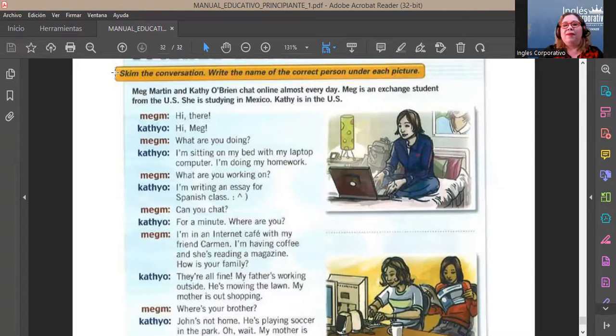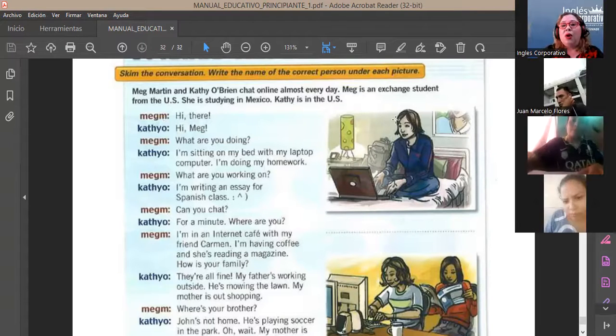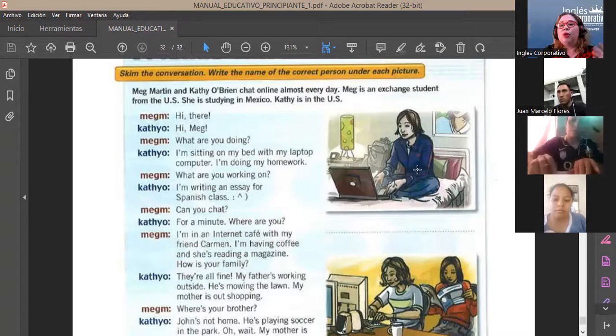Thank you very much. A ver, ¿qué es lo que quiere decir ahí esas instrucciones? Skim the conversation. Vamos a ver así a simple vista. Skim, ¿ok? Vamos a elegir así rapidito sin leer todo, ¿ok? Y vamos a escribir el nombre de cada persona en las fotos, ok. Las vamos a señalar porque tal vez no las pueden escribir ustedes ahorita, pero who do you think is this one? I mean, who do you think is this person?